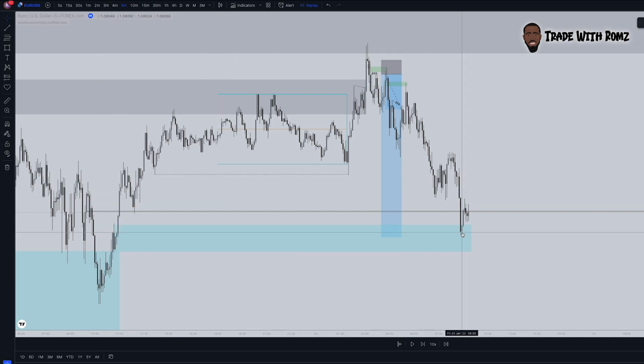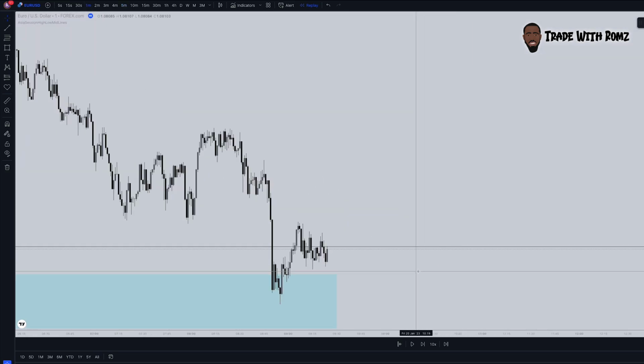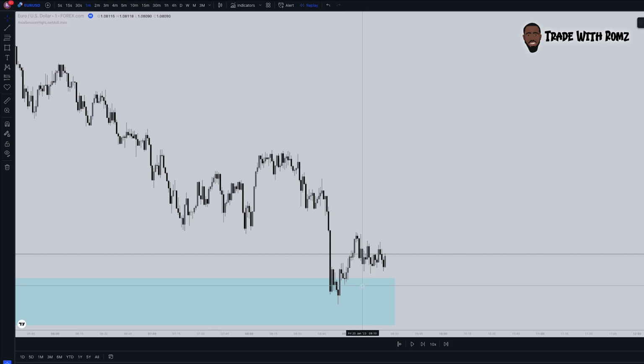Price taps into it at around, look, it's 9 a.m. New York time, perfect New York kill zone. So it's around 2 p.m. my time, I believe. And if I go down to the 1 minute now, this is where it gets interesting. Very interesting. This is the POI, the blue box. And then you've got the internal sweep of liquidity. And then you've got the market structure shift here.